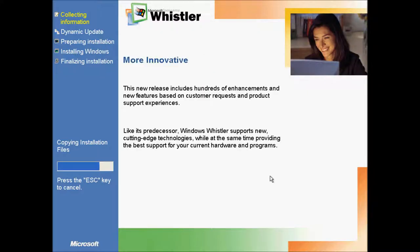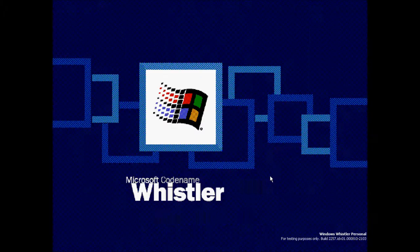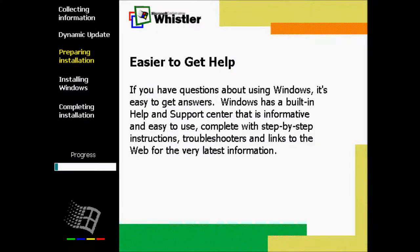There aren't many changes in this build except the start menu has been redesigned and it has a new boot screen. And also better boot screens after that. I'll pause the video. Okay, we're into this part of the setup.